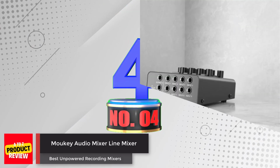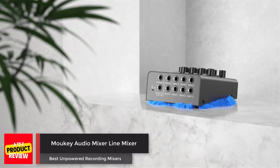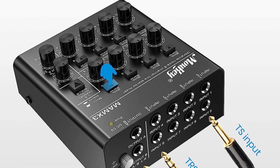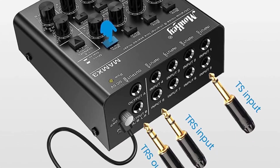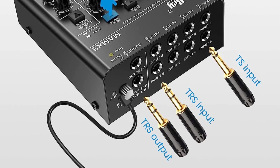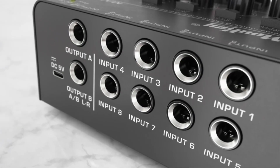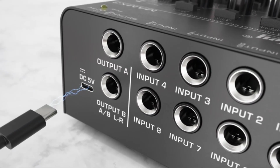Number 4. Mauki Audio Mixer Line Mixer. Mauki Line Mixer MAMX 3 is a versatile 8-channel mixer suitable for small clubs or bars. You can easily switch between stereo and mono modes, making it convenient for connecting guitars, bass, and keyboards. The DC 5V power supply allows for flexible usage scenarios.